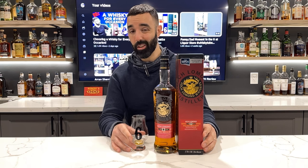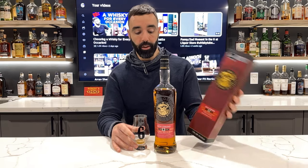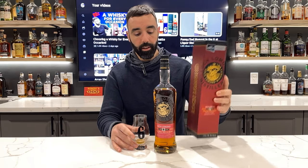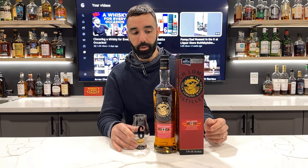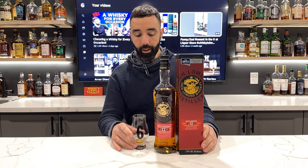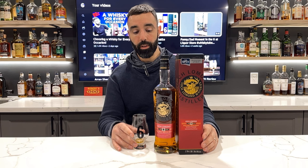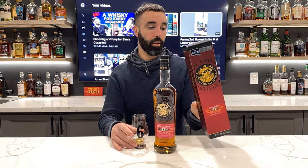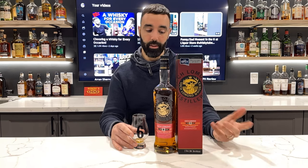because it's hard to beat at $65, 12 years old, 46%, unchill filtered. Again, if they were to be able to add that no added color to the bottle or box, I think this would be the perfect buy under $80 at the LCBO. I can't think of anything that's better for that price. Maybe the Lejay 10, but that one's hardly ever available. So this is readily available, and at $65, you cannot go wrong.